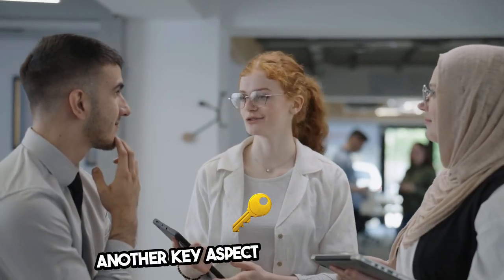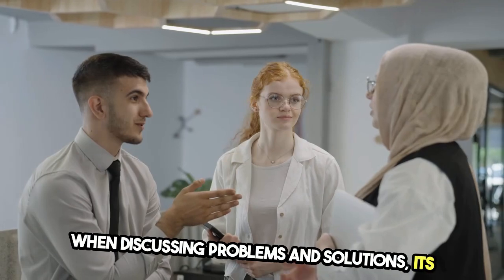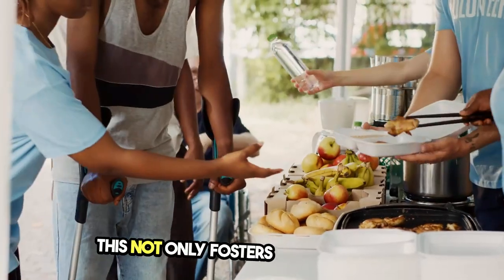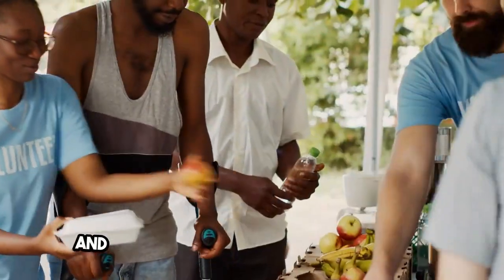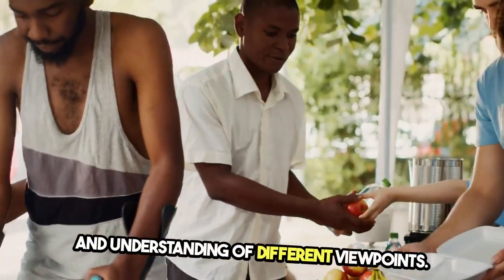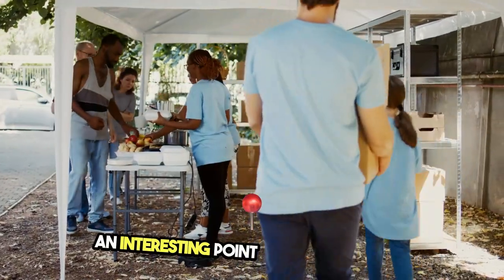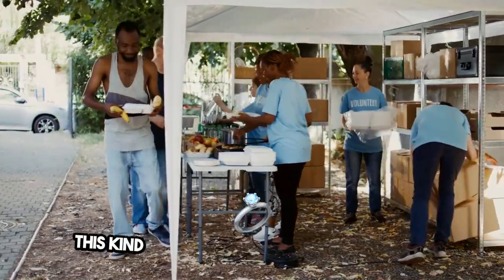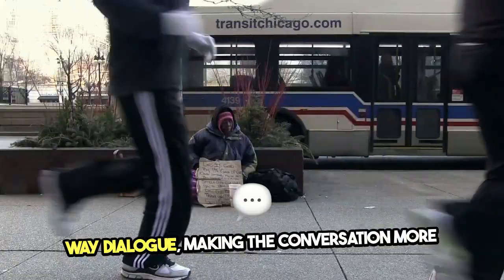Another key aspect is active listening. When discussing problems and solutions, it's vital to listen to others' perspectives. This not only fosters a collaborative environment, but also enriches your vocabulary and understanding of different viewpoints. You might respond with phrases like, "That's an interesting point. How do you think we can integrate that into our current plan?" This kind of engagement encourages a two-way dialogue, making the conversation more productive.